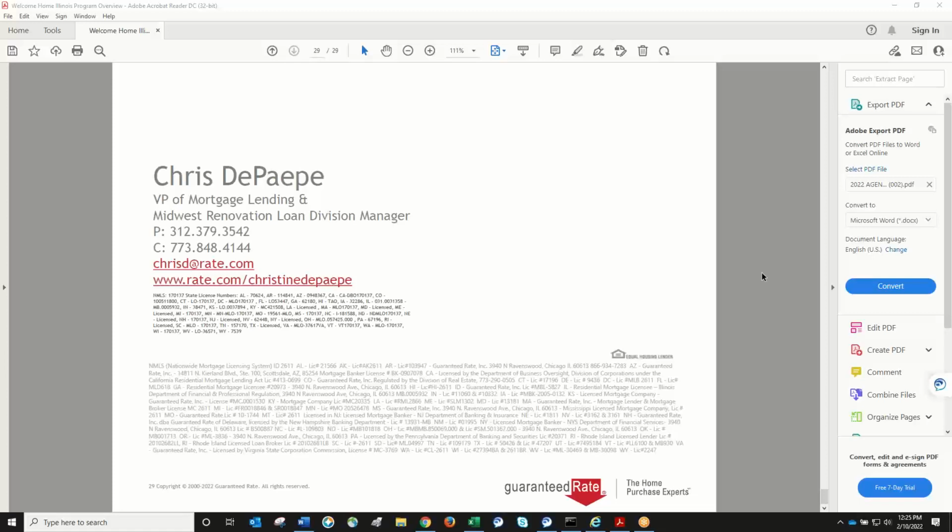Conventional is 5% down for single family. 2 unit is 15% down. 3 and 4 units, 20% down. Again, I'll go back to FHA, 3.5% no matter what you're doing, which is great if they fit into that box. So those are the down payments.